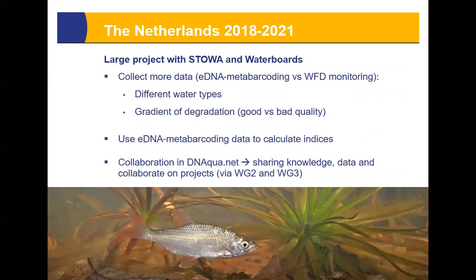So from there on, we started a really large project in the Netherlands to collect more data with eDNA metabarcoding to compare to the Water Framework Directive monitoring. And we did that in different water types to see that we cover all different water types. And we also cover the whole gradient of degradation. So the Water Framework Directive gives some quality scores to the water bodies from good to moderate to bad quality. And we are sure to cover all those different qualities in the project.